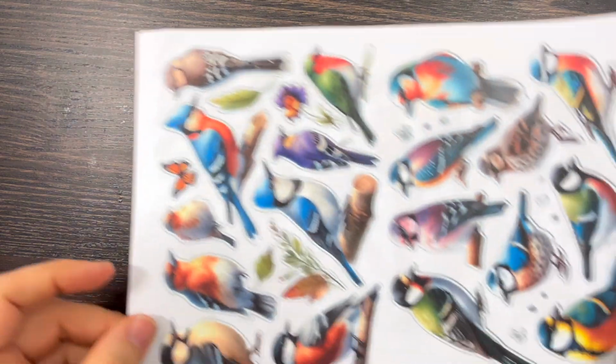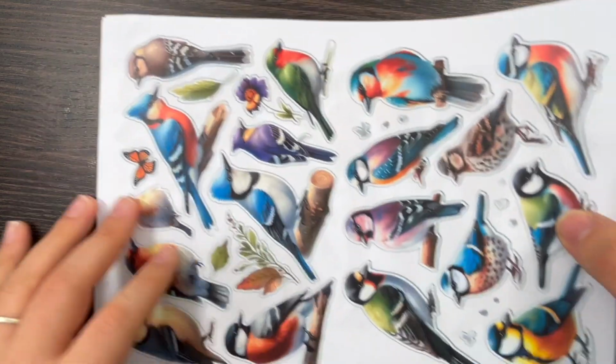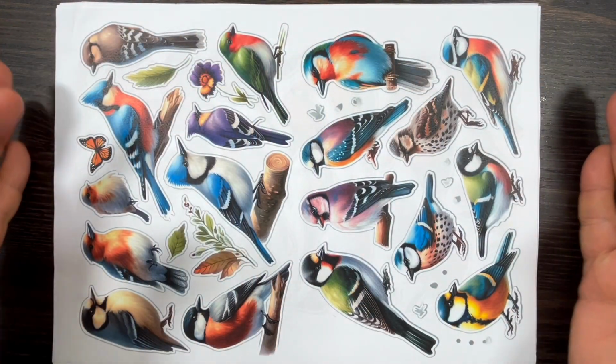Number 2 is a request from the lovely Kim. Kim is a member of my VIP lounge. Kim has asked for some bird stickers. Now, of course, I'm going to put it like this so you guys can see the page in its entirety.